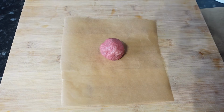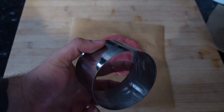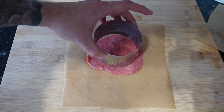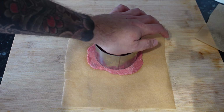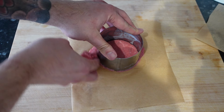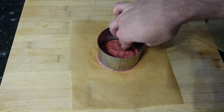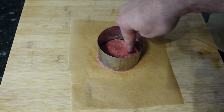Okay, patty number 1, no relation to Mumbo number 5. I'm going to press that down. Then I've just greased the ring to stop it sticking to the meat. And then I'm just going to cut out a nice round patty. Let's take away the meat from around the outside. Then I'm going to put it back inside the ring, because again, I want to keep the same weight.